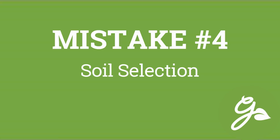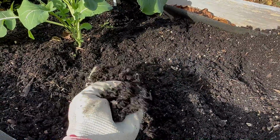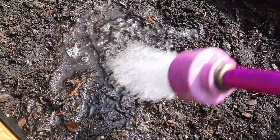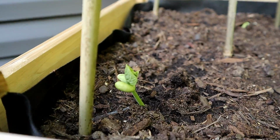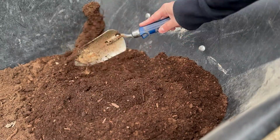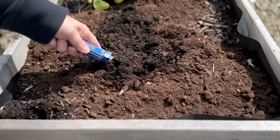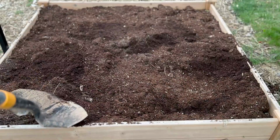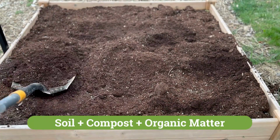Avoiding the mistake of selecting the wrong soil for your raised bed is another pivotal decision. Incorrect soil can result in problems such as inadequate drainage, nutrient deficiencies, and reduced yields, ultimately impeding the success of your garden. Providing an exact soil mix recommendation isn't straightforward, as the best choice largely depends on what you plan to grow and may vary from one situation to another. Generally, starting with a mixture of soil, compost, and organic matter is an excellent approach.